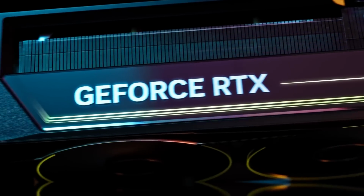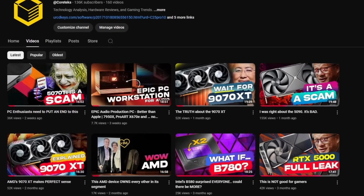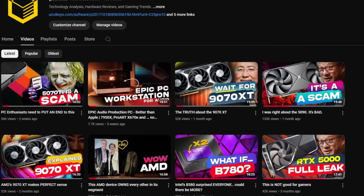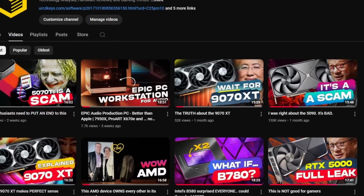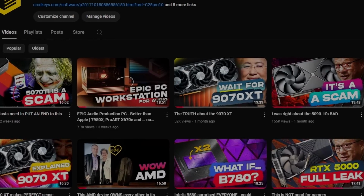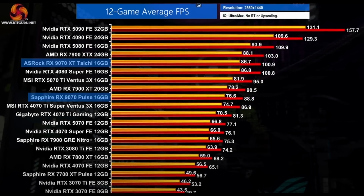Beyond pricing, there's also the matter of actual raster performance. I had estimated in past videos that the 9070 XT would be very close to the 7900 XTX, and reviews like the one from TechPowerUp showed that to be indeed the case, where we see the relative performance at 1080p and 1440p, showing the 9070 XT at just 2 to 3% slower than the 7900 XTX. The same was true for Kitguru, for instance.